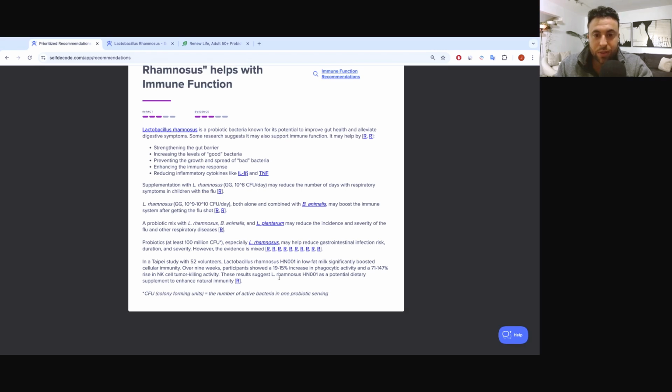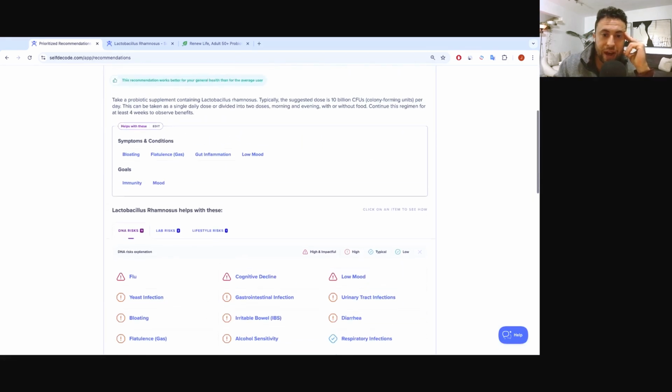So over 9 weeks, participants showed a 15 to 90% increase in phagocytic activity and a 71 to 140% rise in NK cell tumor killing activity. These results suggest that L-rhamnosus is a potential dietary supplement to enhance natural immunity. Okay. So there you have it.